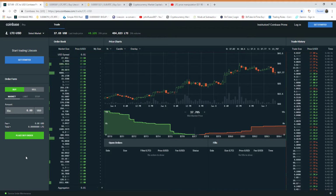What else? Two federal judges, not the local jurisdiction judges, two federal judges, so far have dictated that cryptocurrency is a security. Two federal judges in around October.